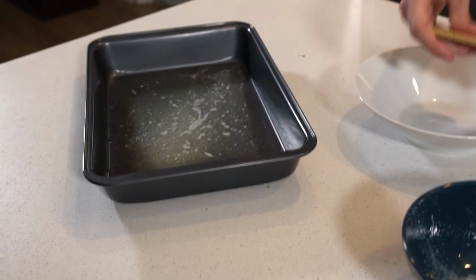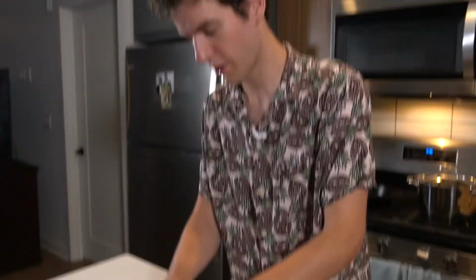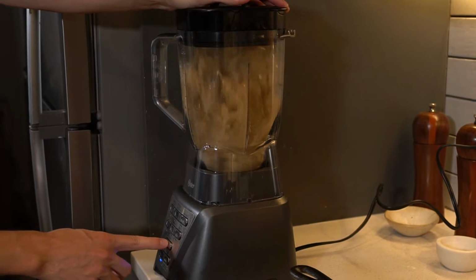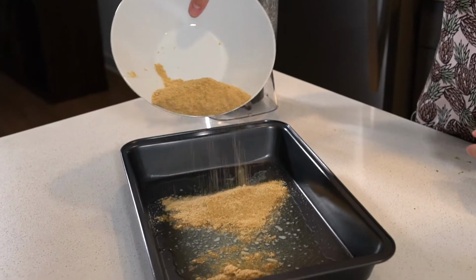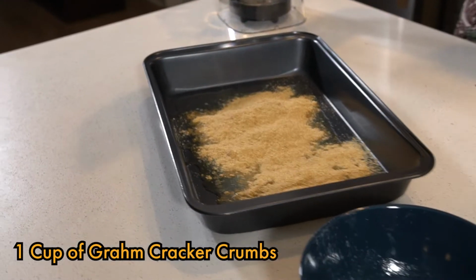Now, I'm gonna take some graham crackers and we're going to turn them into crumbs until we have a cup of them. Oh, that's nice. That was so much easier. Mom, why'd you say to do that by hand? Now we're gonna cover the bottom in a cup of graham cracker crumbs.